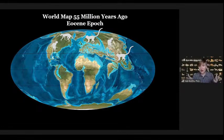And so if you want to go fossil hunting for primates, the place to go in the beginning of the age of mammals is not the places that we think of as primate-rich places today. Like today, if you want to find lots of monkeys, you would go to some place like the Amazon River Basin in South America, or you might go to Central Africa. There are no primates in those places 55 million years ago. Instead, they're all in the northern continents.